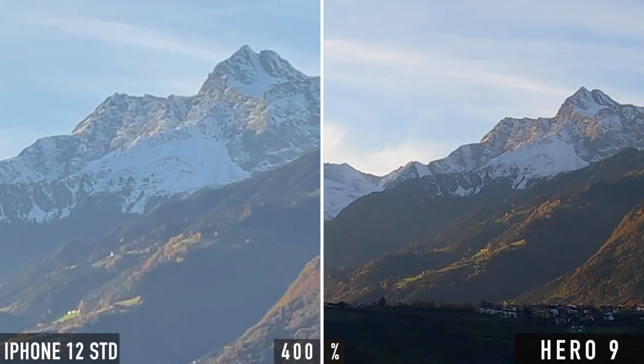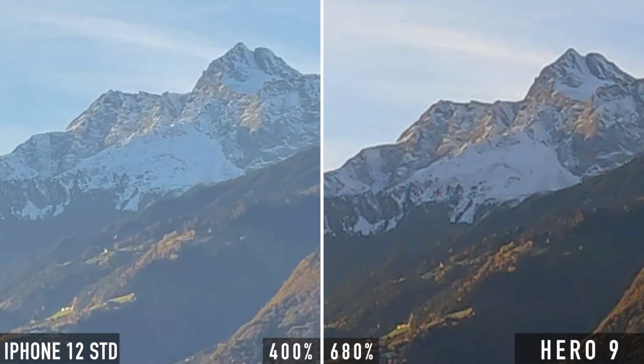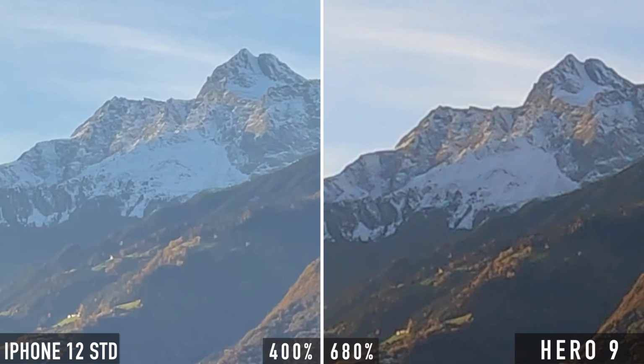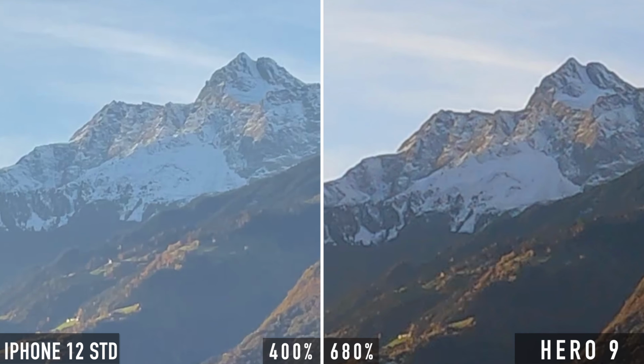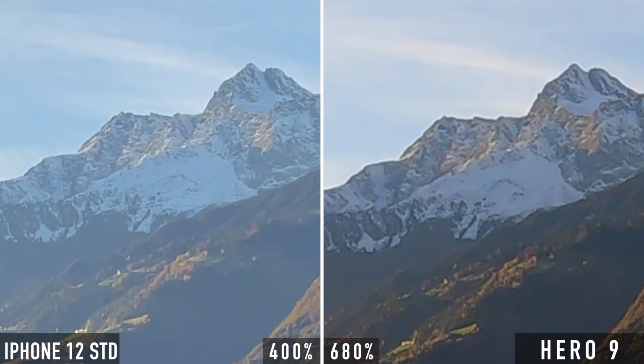Here at 400%, and here I have zoomed in the GoPro shot to 680% to get the same framing as with the iPhone. Although this is of course an unfair comparison, the shot of the GoPro shows almost the same amount of detail. The GoPro's 5K sensor therefore provides much more detail than an iPhone shot.